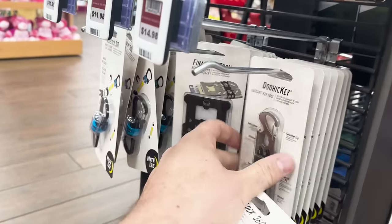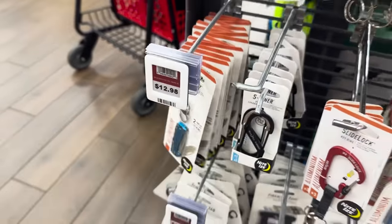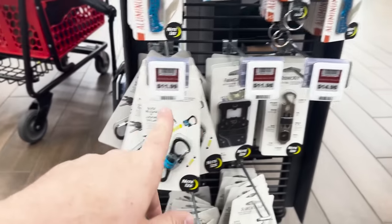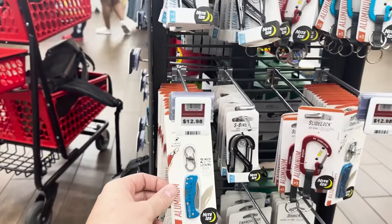And there's a Kirin pry bar. Ooh, wow, a BUC-EE'S, little nice. We'll take that, a keychain knife. That is cool, interesting. It's only $15, $12, not bad, I would say. And there's a knife, $12, $13.